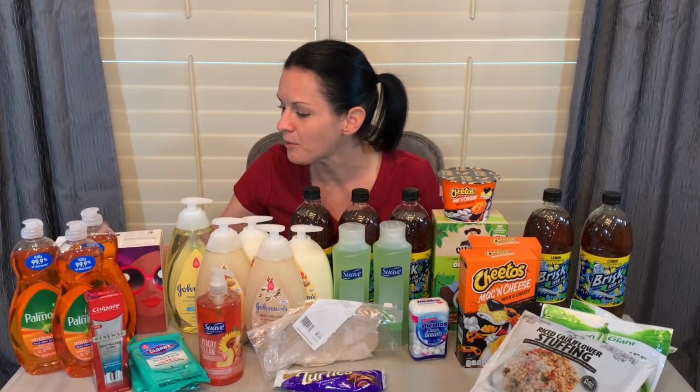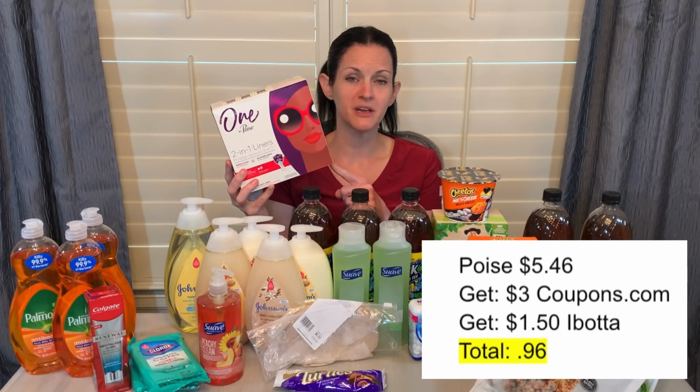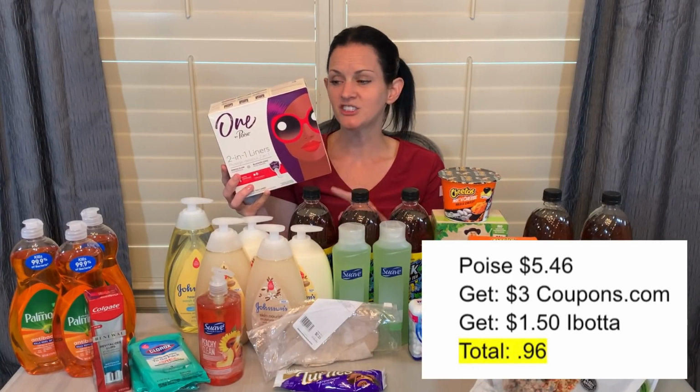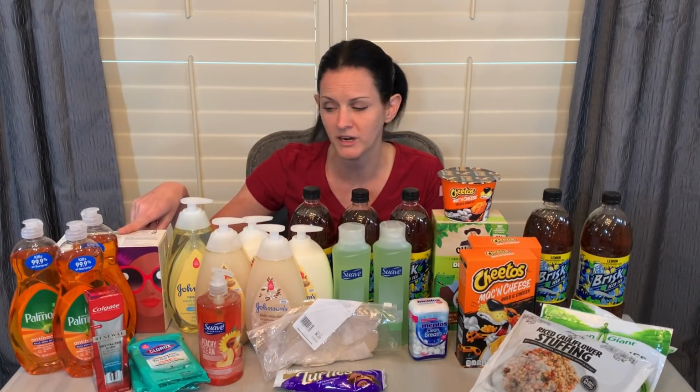I grabbed the Poise pads as well, the One by Poise liners at $5.46. There's a $3 rebate when you submit your receipt to the coupons.com app, as well as $1.50 on Ibotta, making these just 96 cents. Now, I know some people had Fetch Rewards offers for these. I did not, but double check your Fetch Rewards app and see if you have an offer for the One by Poise. I had one just for Poise pads, but it said it excluded the One by Poise.